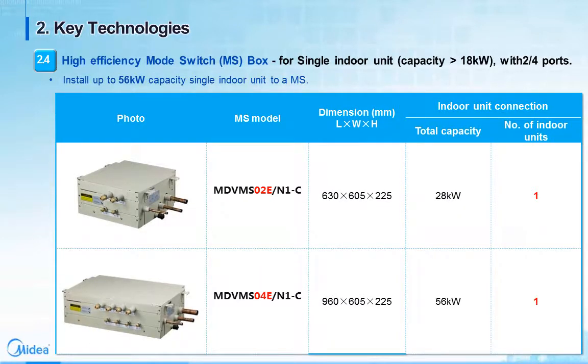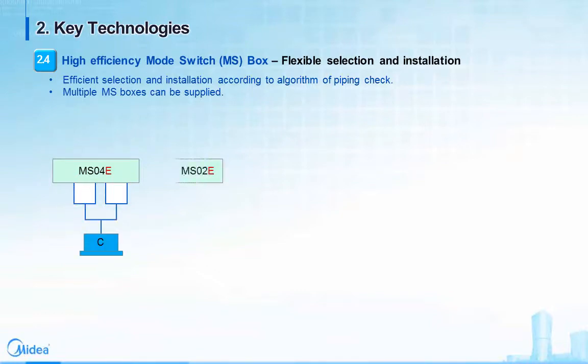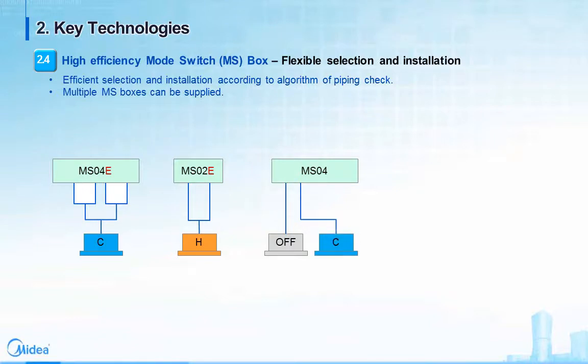Additionally, Midea provides the MS02E and 04E boxes, which are specially used with high static pressure duct indoor units. The MS02E and 04E have maximum capacities of 28 kilowatts and 56 kilowatts respectively. Midea's range of MS boxes provides the flexibility needed to adapt to the specific requirements of individual projects. Pipes in MS boxes can be blocked if not required.